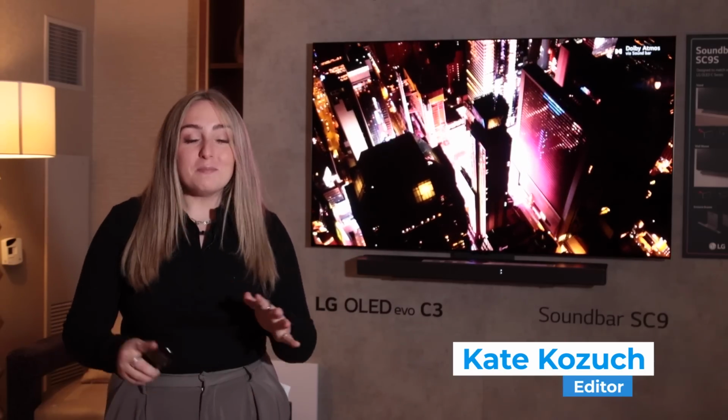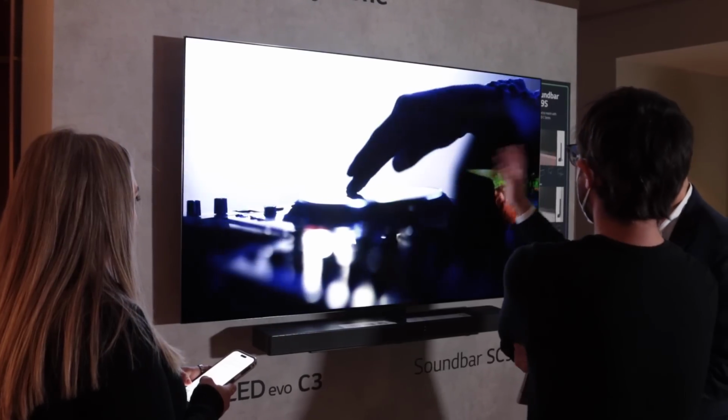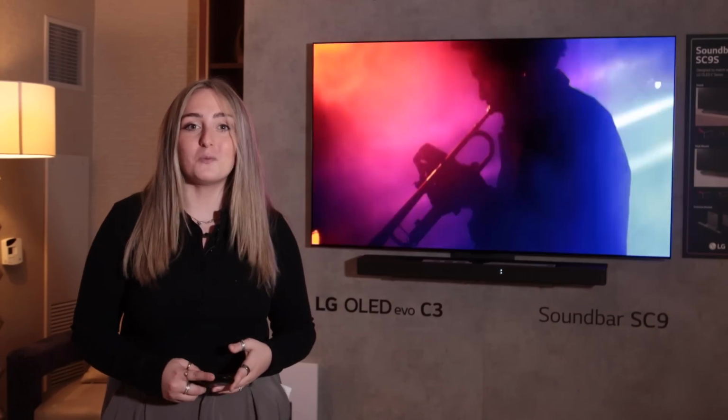I'm here with one of the most anticipated TVs of 2023. Of course, I'm talking about the LG C3 OLED TV, or the LG OLED Evo C3. We're one of the first people to go hands-on with the set, so let's go take a closer look.